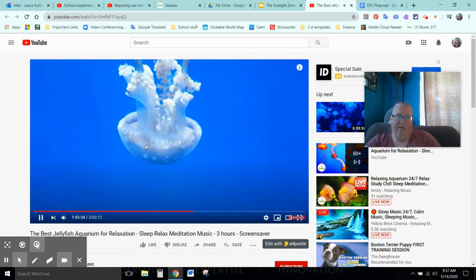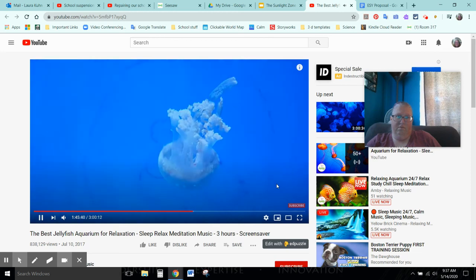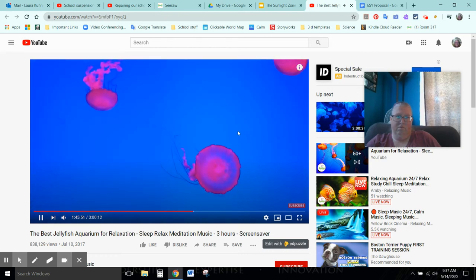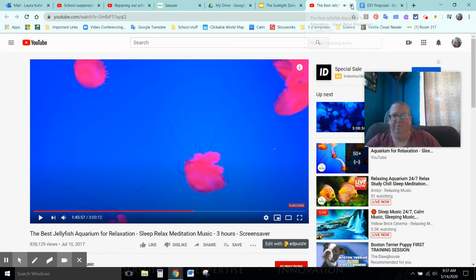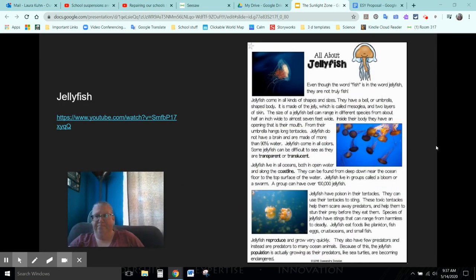So see this guy, this one's translucent. See all the little arcs of bell. Being stung by a jellyfish is extremely unpleasant. I've been stung before. It hurts. I'm not gonna lie.